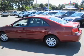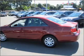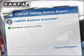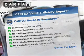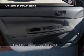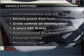Premium wheels give a more luxurious look. You will appreciate the safety feature of anti-lock brakes. Know the history on this ride and greatly reduce your buying risk with the included Carfax Vehicle History Report. Plus, enjoy these notable features that are included in this vehicle.